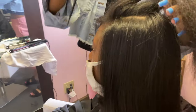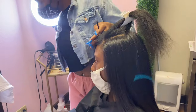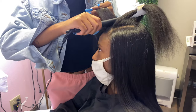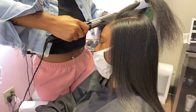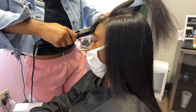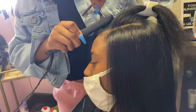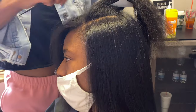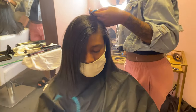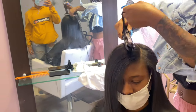The stylist is making her way with the flat iron. As you guys can see, we're almost done. They're wrapping up with the flat ironing. Next, she's about to get into my trim.